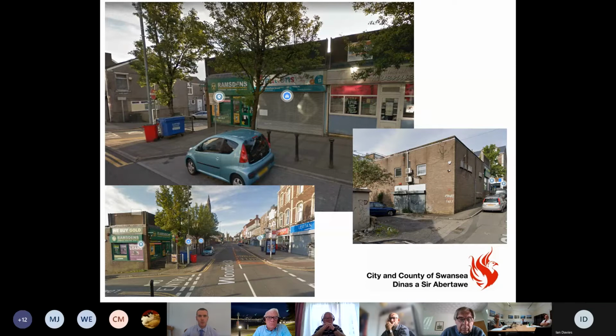In the bottom right-hand corner is a rear view of the property, which is 2-storey at the rear, as I said before, and does have access from Slate Street. And then the bottom left is just a view south along Woodfield Street, and you can see the Tabernacle spire above the trees and other commercial properties in the vicinity.